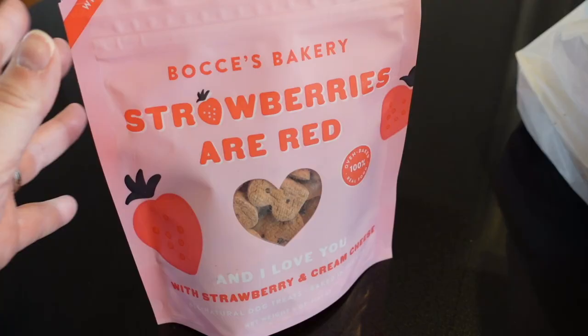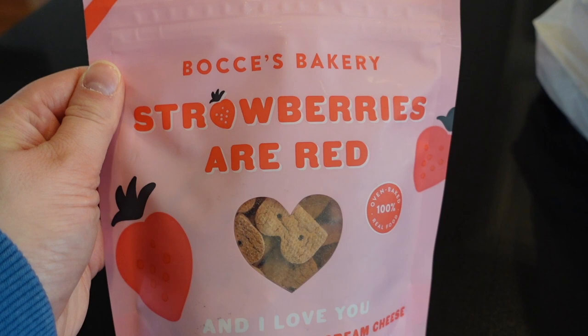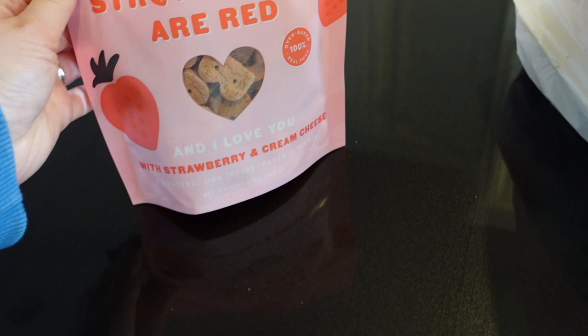So these are the treats that I got him last weekend. Bocce's Bakery is our favorite. I've mentioned it a lot. This is the strawberries are red and I love you. I thought that was so cute. So they just do a themed bag for each month or season. And so they only had that one last weekend at the other Home Goods.